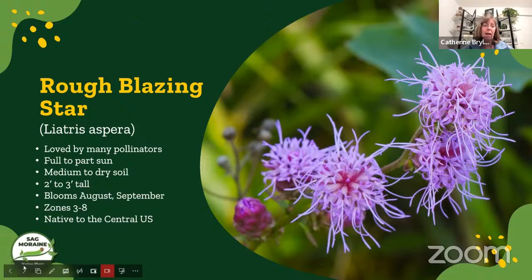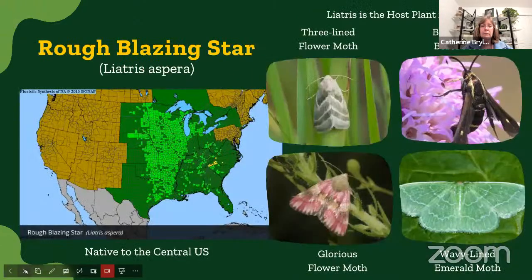So let's see what that map looks like. So see over to the east, and especially the northeast and eastern Canada, we don't see it. It's mostly in the central region and not at all out to the west. But look at these little cuties that it's a host plant for, meaning its larvae need this plant in order to feed. So the three-lined flower moth, beautiful.